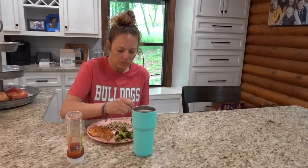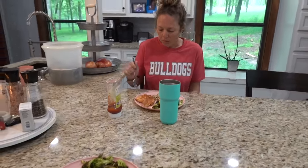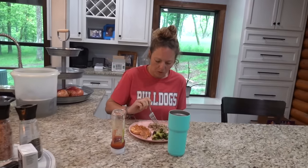Watching fish on TV while we're eating fish. Houston's at the barn. I got to get him a plate ready. He'll be up here in a second. Give us a little taste test.